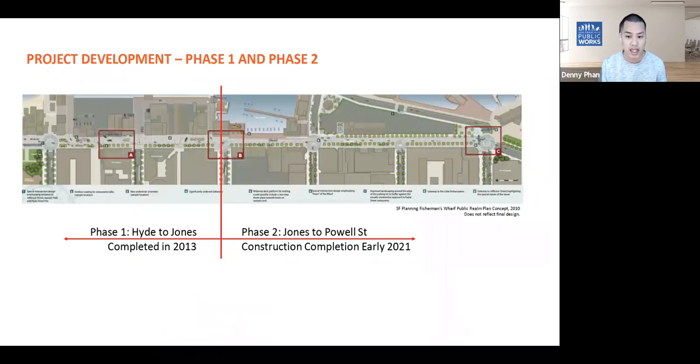The original project actually spanned 5 blocks from Hyde Street to Powell Street. However, due to funding and construction constraints, the project was actually split into 2 phases. So phase 1 there, shown on the left, between Hyde and Jones Street, was completed in 2013. And it was fast tracked just in time for San Francisco to host America's Cup. And phase 1 was extremely well received and has really helped revitalize the business and the stretch of the street.